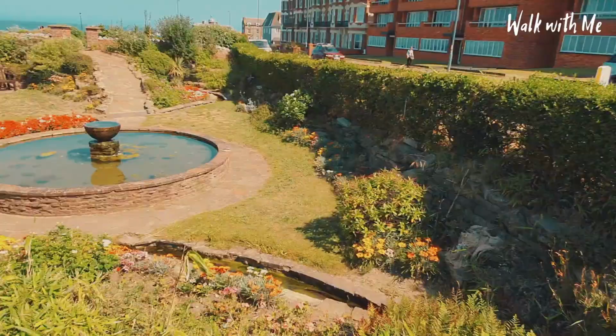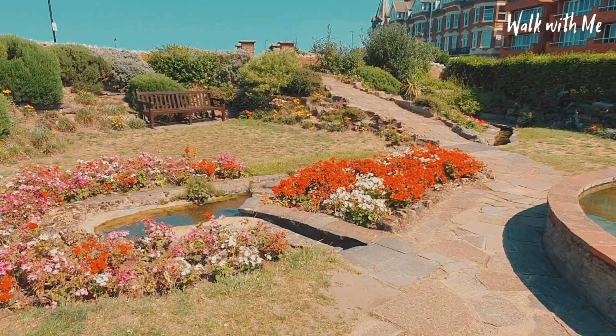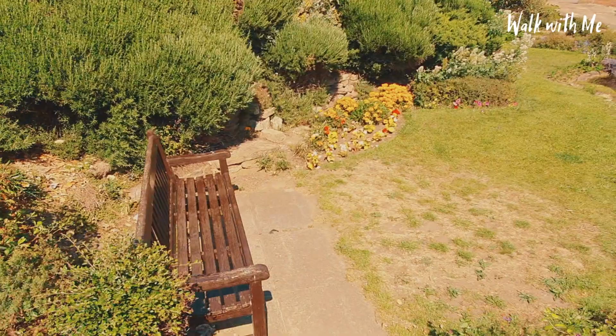So these are really lovely and pretty to come down to whilst you're here in Cromer. If you like flowers and walking through here, it's very calming, although that could be cleaned out a little bit. Love these little rivers that go through it. Just really little pretty places to come and have a sit down.